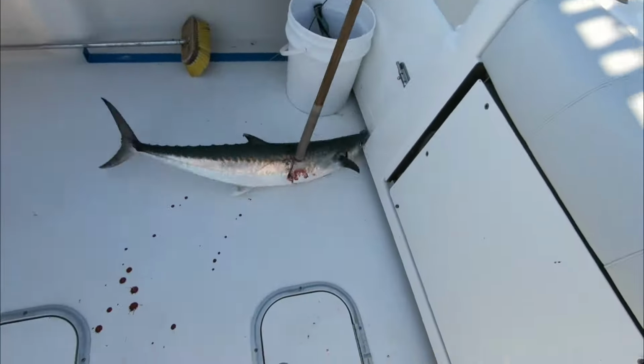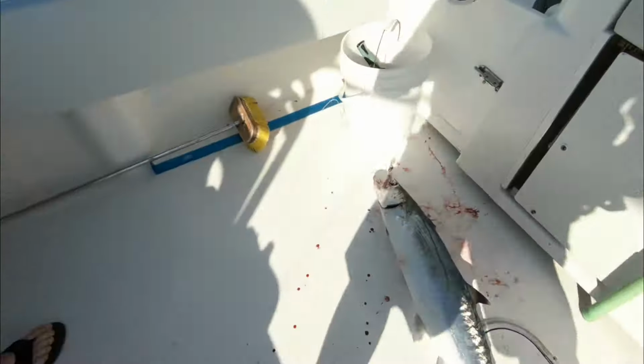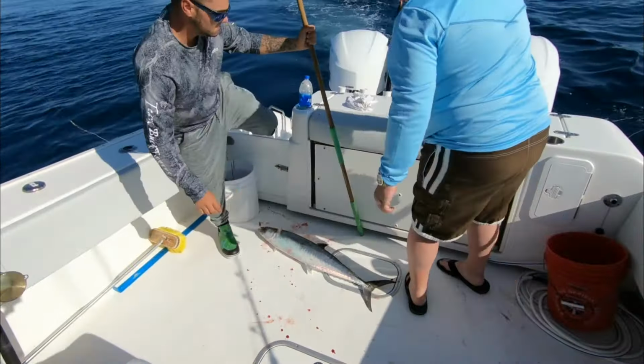Look at that, what a kingfish. Yeah! Give me some. Atta boy. That's a nice fish right there. Woo! You want to do it again? All right. Good job.